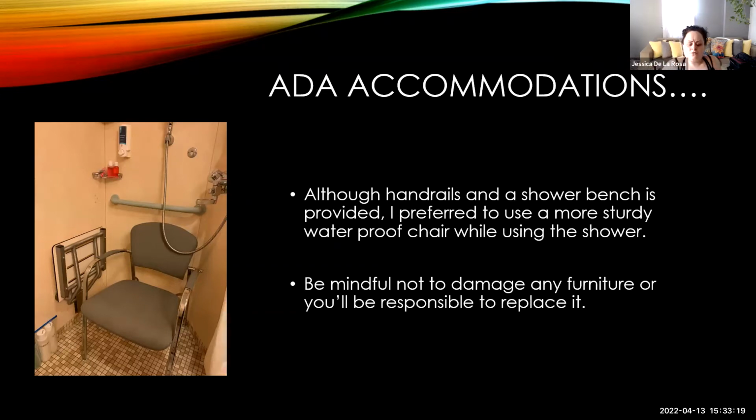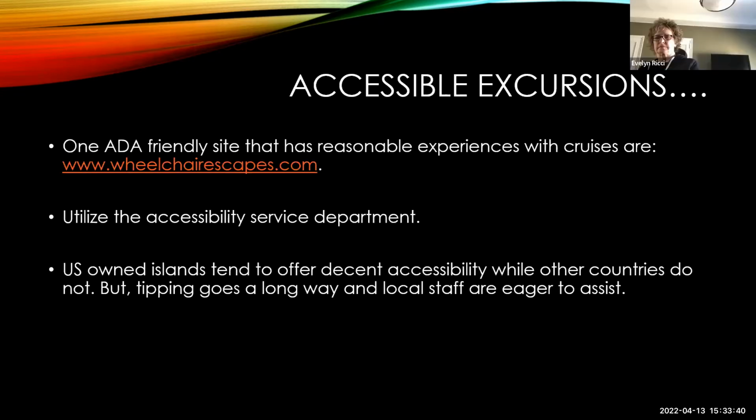So although handrails and a shower bench are provided, I prefer to use a more sturdy waterproof chair while using the shower. I can't remember if it was in the room or I stole it from somewhere off the ship, but be mindful not to damage anything. Obviously you don't use anything that would get ruined by water, or you would be responsible for any damages.